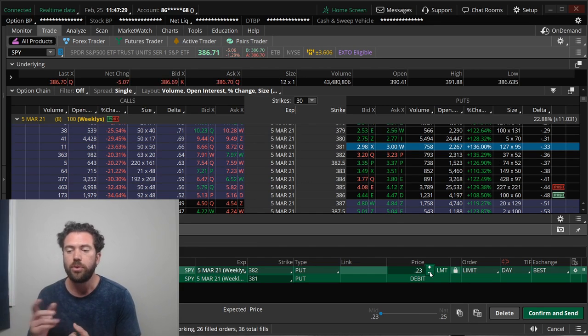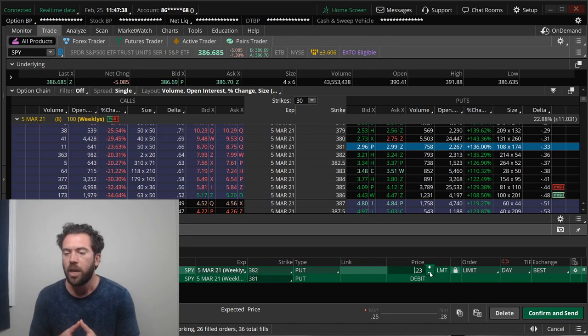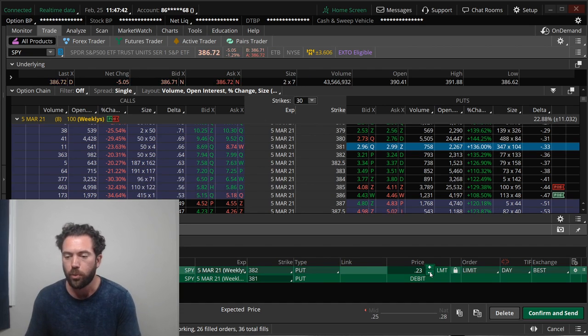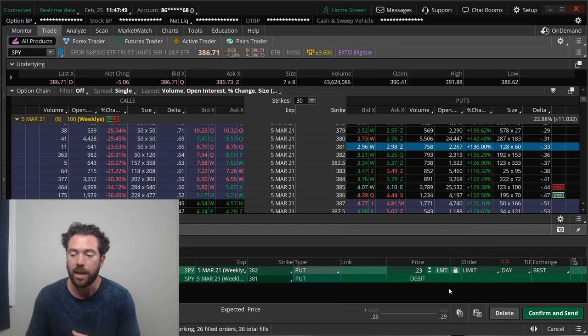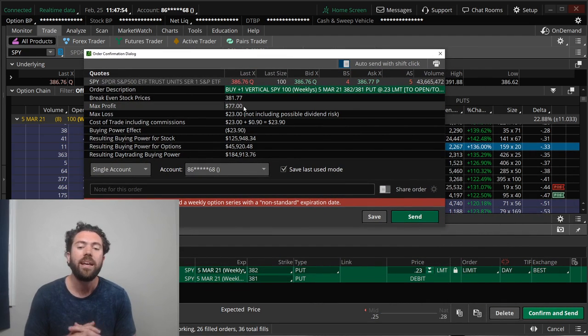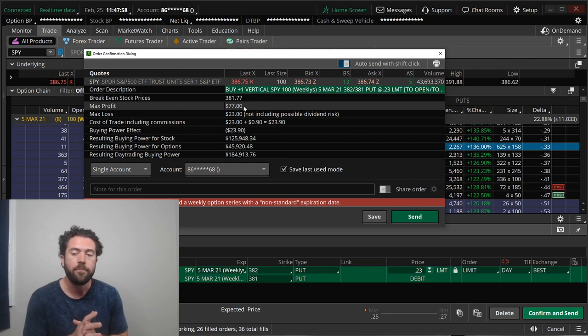If the SPY goes below 382, and then I subtract the 23 cents I paid, so what's that going to be, about 381.77? That's my break even for the spread, which I can make now $23, or I'm risking only now $23 if I put it on, possibly to make $77. So that is a fantastic way to get hedged without having to get perfectly directional.